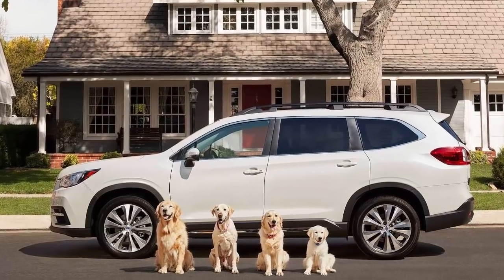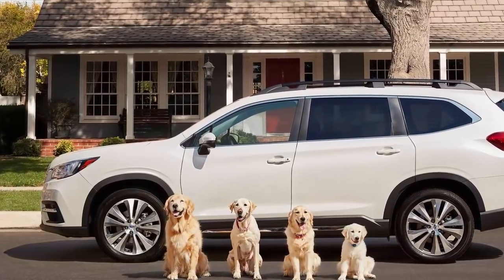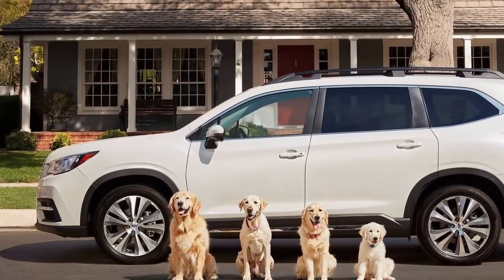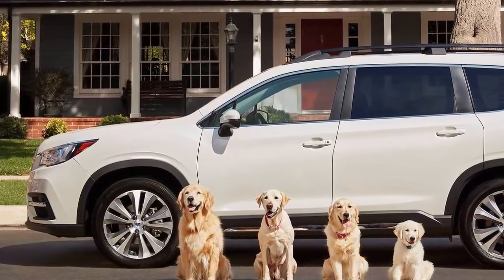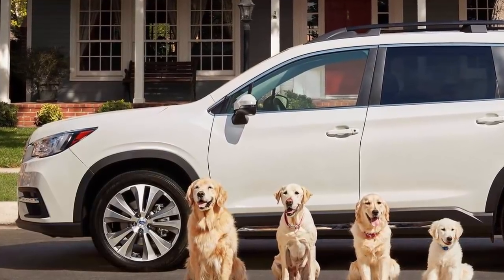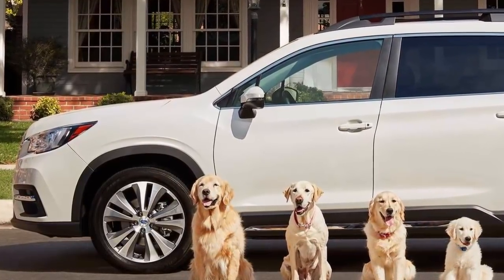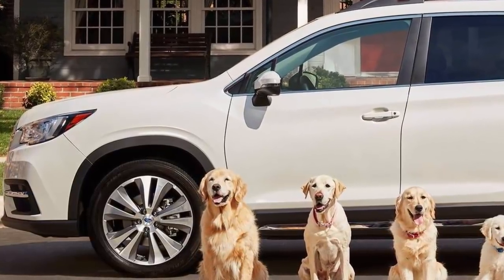Subaru has just released some of the most pointless and yet adorable car commercials of all time. You're about to see a dog crash a car while learning to park. The brand continues its love affair with four-legged friends with a series of custom commercials dedicated to the new Ascent 3-row SUV, as well as the XV and Impreza.